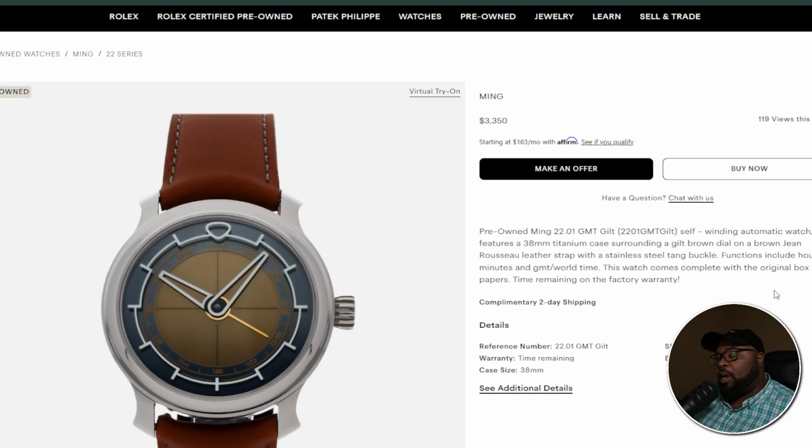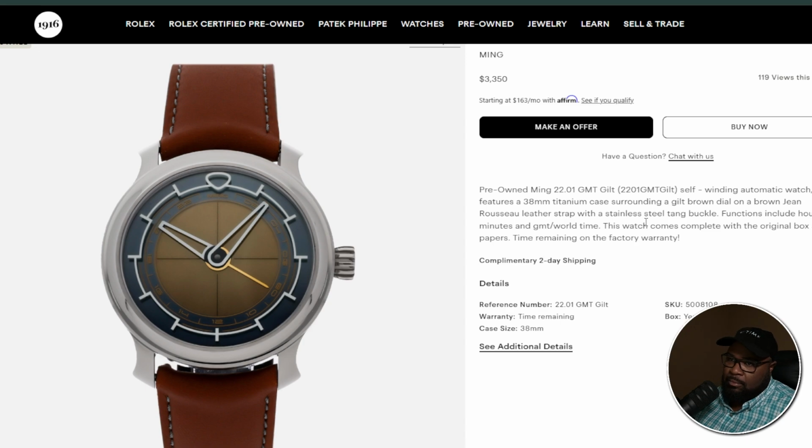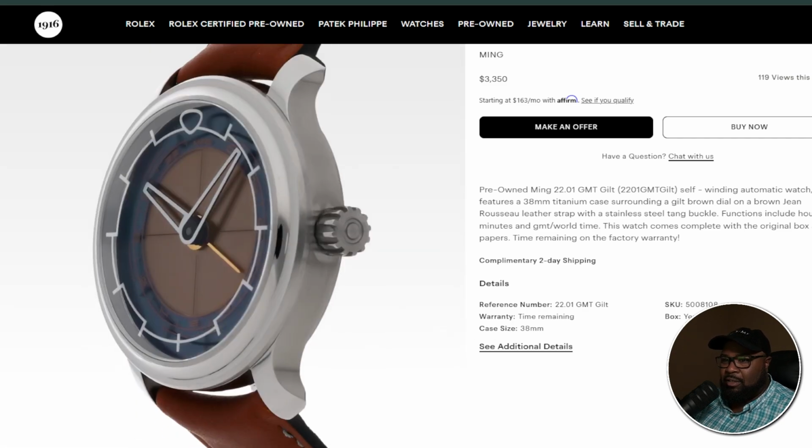So one more Ming here. I went on a little bit of a Ming rabbit hole, as you can see. So this is a 22.01 GMT Gilt, a 1960 company. They do very, very good pictures. I just looked at this and I was like, this is a gorgeous watch. 3,350, 38 millimeter case. Once again, that's all gonna be loomy goodness.